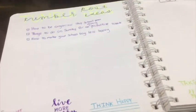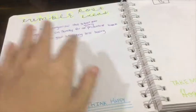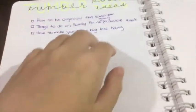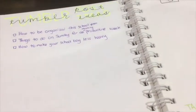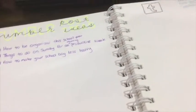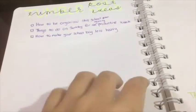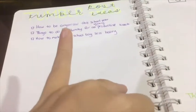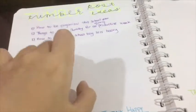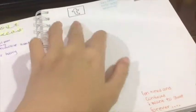Here is where I keep track of my ideas, but I don't want to post them yet. So here, if you guys are watching this video, you'll get sneak peeks or previews of what I'm going to post in the next few days for Tumblr and YouTube. So for now, Tumblr has 3, but it may add up to 10. And these are just a bunch of colors.